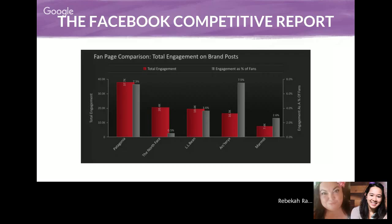Right, absolutely. I completely agree. I think keeping your data set relatively small and picking the metrics that are relevant to you is an essential practice because there's a lot of data out there. It's just a matter of picking and choosing what makes sense for you and your brand.